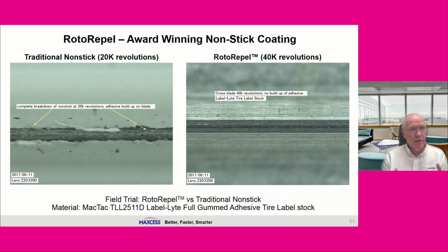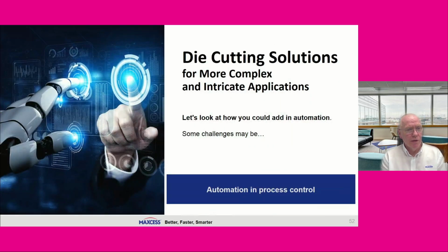And when you look at this as a comparison, we ran the same die. We coated it in a traditional non-stick, and after 20,000 revolutions, as you can see, the coating itself started to break away from the blades, and the adhesive started to apply itself to the blades. So basically, at this stage, you'd be stopping the run because you'd have no success. What we found with RotoMetrics, with the same die, we took off the traditional non-stick, replaced it with RotoMetrics coating, and after 40,000 revolutions, so twice as many revolutions, you can see under the magnification, no adhesive and no RotoMetrics breaking up on the surface of the die. So this is why I just want to show the success of RotoMetrics.